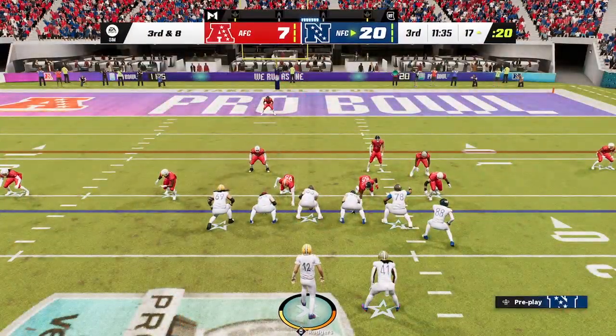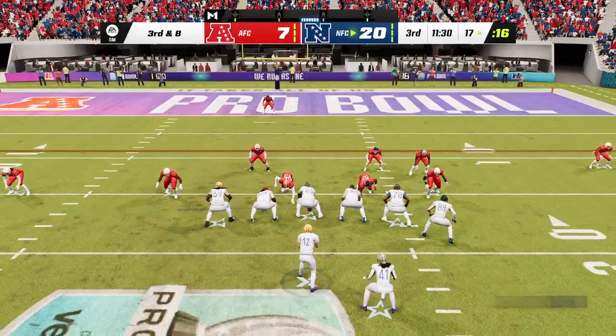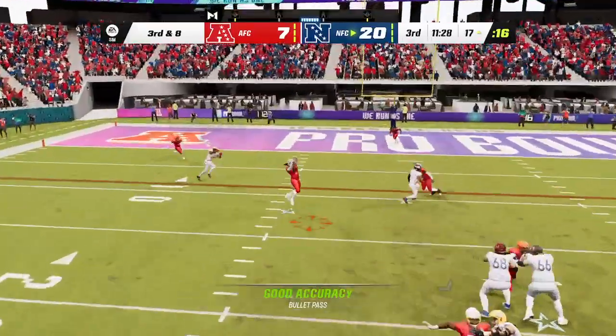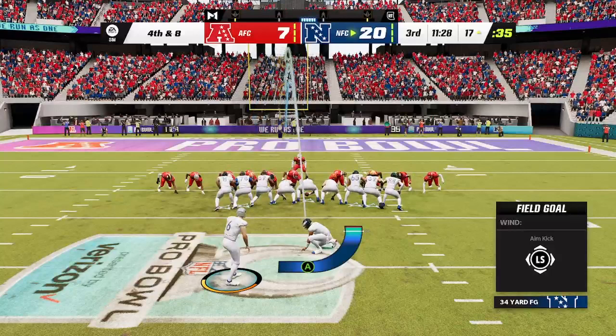8th play of the drive forthcoming, and they need 8 yards on 3rd down. To throw is Rodgers. And that nearly the pick that they needed. He couldn't pull it in, though, and it's 4th down.